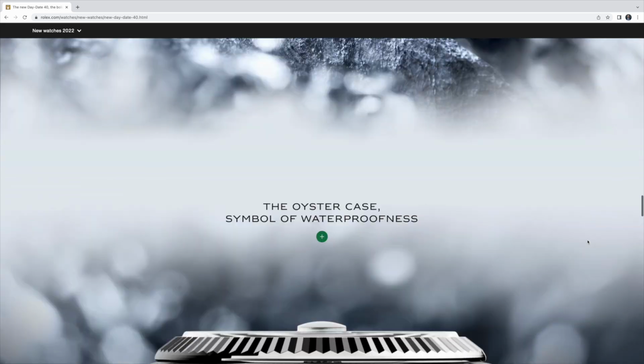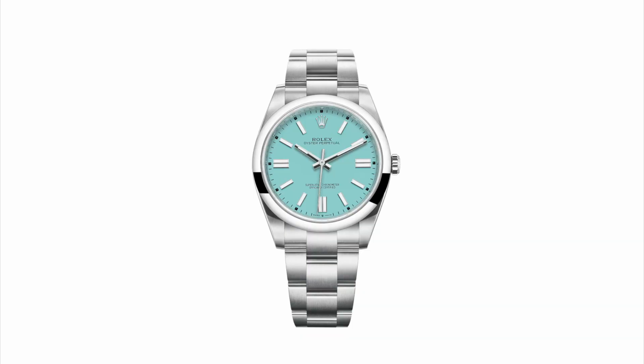They're just really uncomfortable. It looks like Rolex decided to get rid of their 41mm Oyster Perpetual Tiffany Blue Dial model. Very interesting. I think this model got way too hot for Rolex to control and they just decided to get rid of it altogether, similar to what Patek Philippe has done with their 5711 Nautilus.